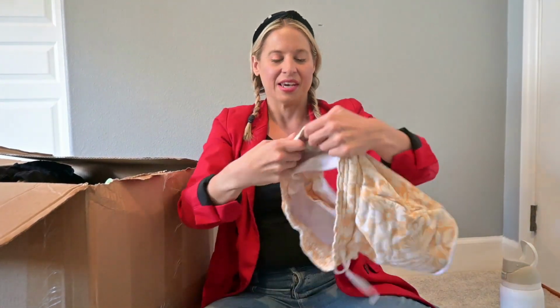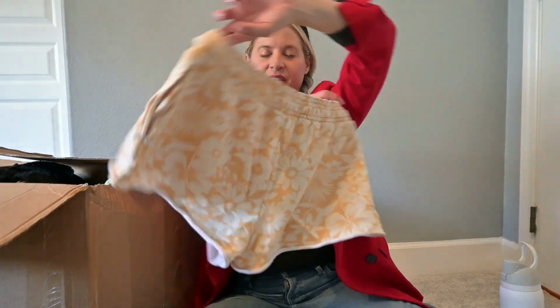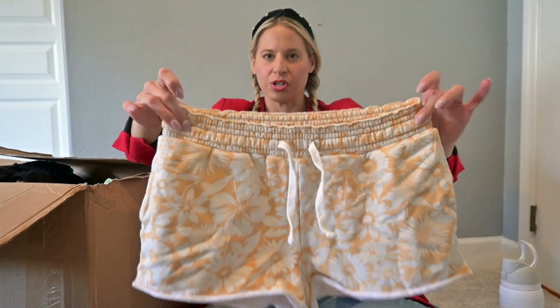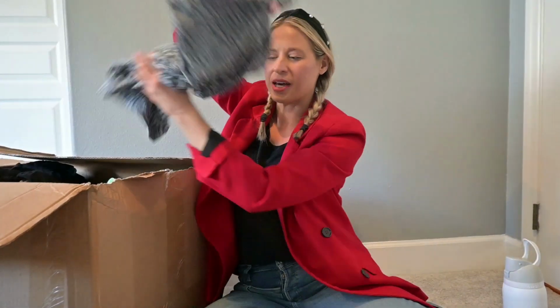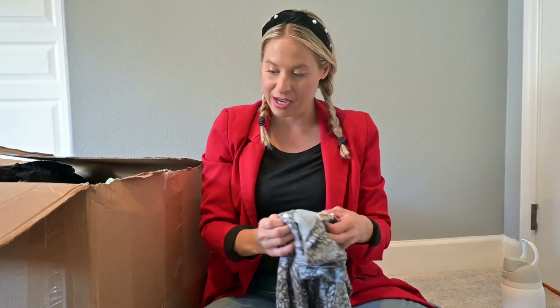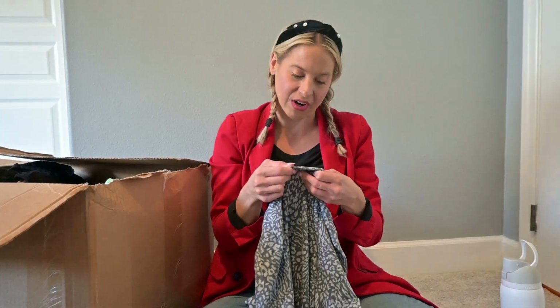This is American Eagle. American Eagle is a brand that Plato's Closet typically looks out for, so I'm going to go ahead and put that one in my Plato's Closet pile because I've already had a pair in my own pile, and I, at this point, don't need a whole bunch of loungewear. I just like to have variety.